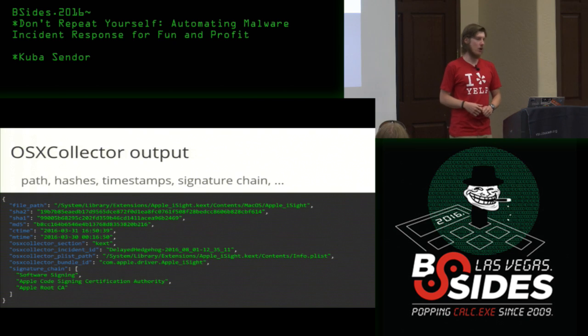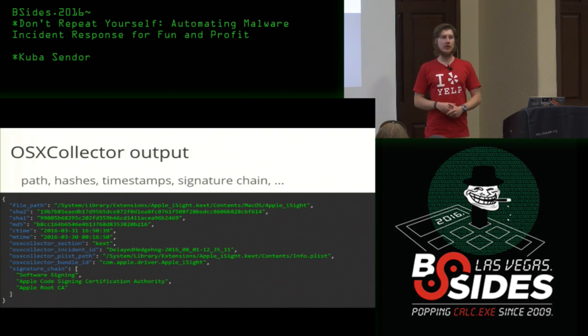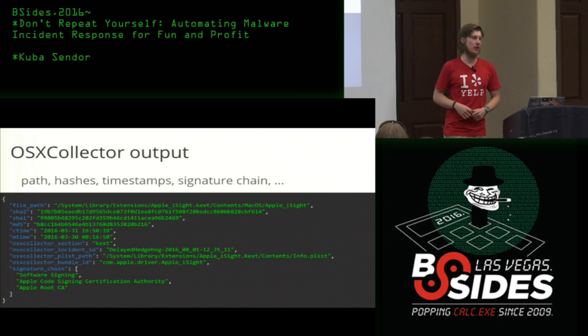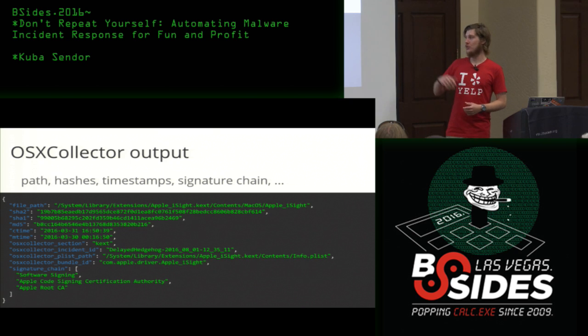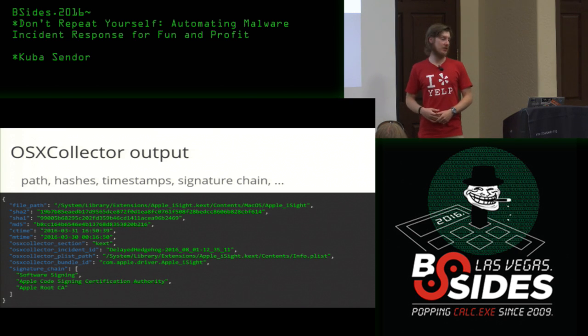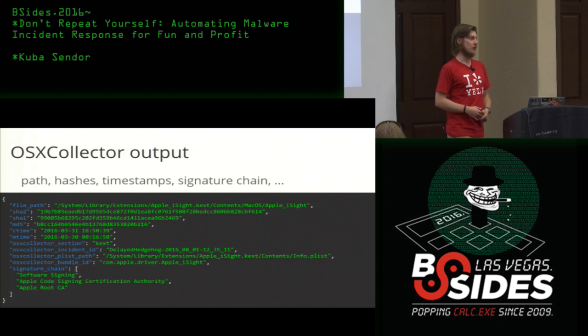So here is an example of how such a JSON entry collected by OS X Collector looks. It comes with some common keys like file paths, file hashes, timestamps. There are also signature chains, for instance, for binaries, that might be useful to figure out whether this is something we expect on the system or not.